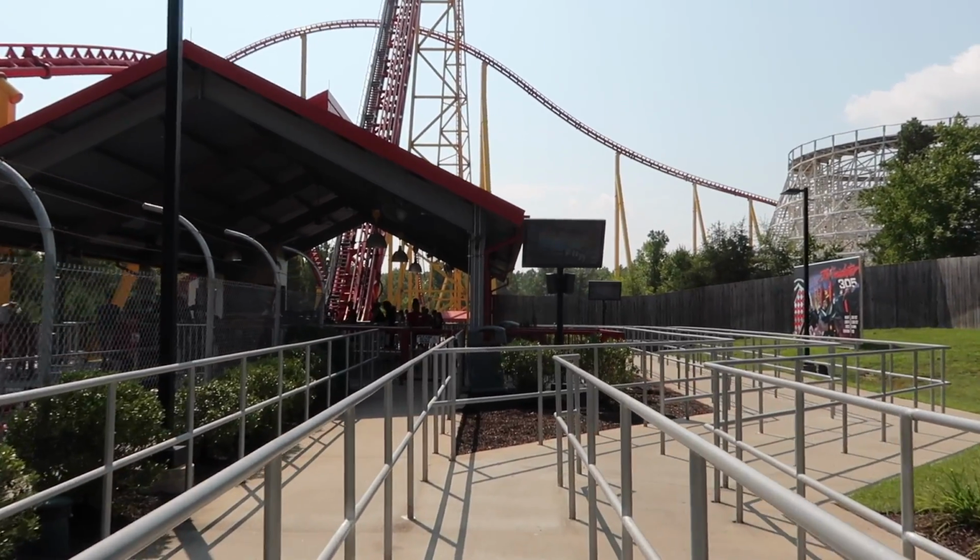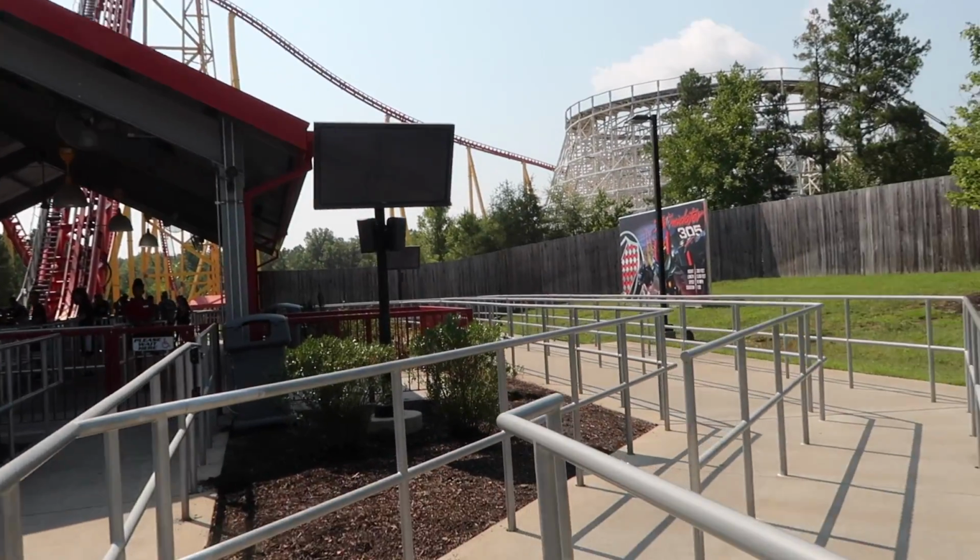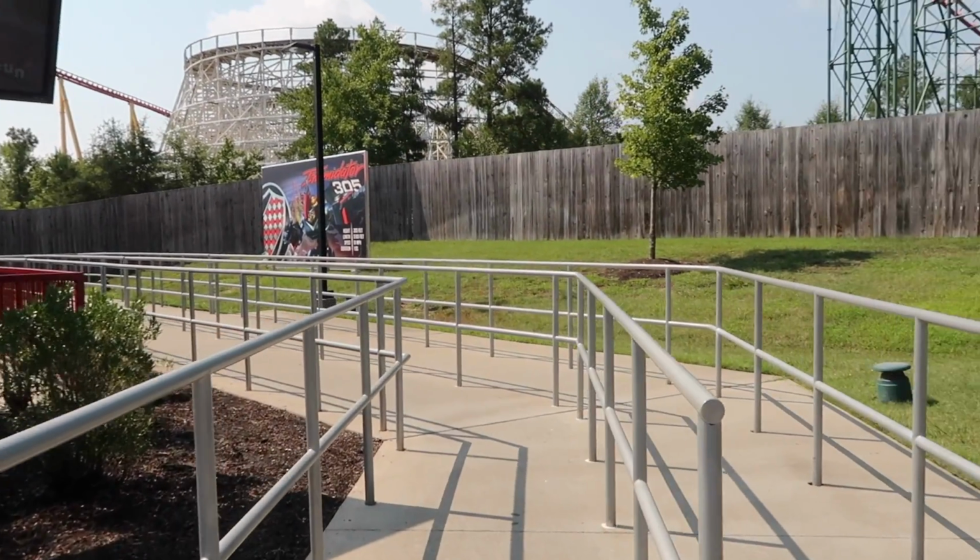Like I said, totally no line for Intimidator 305. Failure to follow riding instructions may result in injury to yourself.